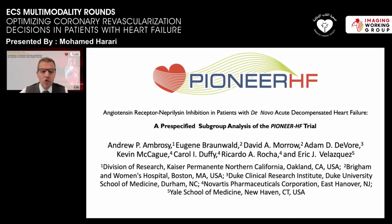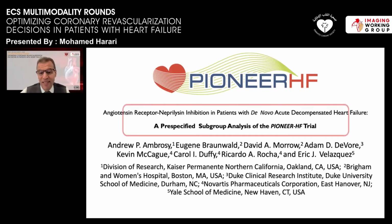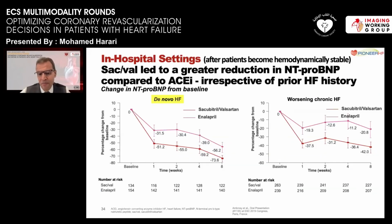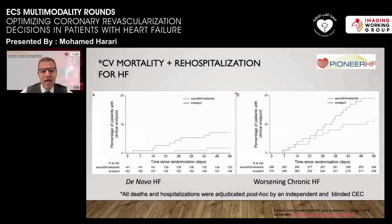The benefit for those who are actually de novo was looked into in more than one trial, but partly in this PIONEER trial as a subgroup analysis, because a third of the patients in PIONEER actually had new heart failure, completely new heart failure, and 50% were actually not on ACE or ARB. And what they found is that this de novo group really got as much benefit as those with worsening heart failure from being on sacubitril valsartan versus enalapril, with reduction in cardiovascular death or hospitalization and reduction in NT-proBNP.